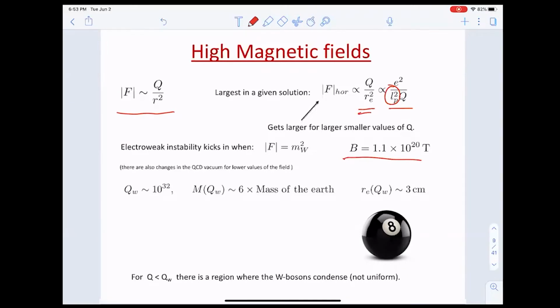Now, okay, so that happens. So starting from this equation and the previous formula for F, you can calculate the charge for which this happens. You can calculate the mass of the black hole of this charge, and it's a mass roughly of the mass of the Earth, and that is a size of order a few centimeters. So for this black hole, you will have this electroweak instability, and for black holes smaller than this, you will find a region where W bosons condense, and we'll discuss in a second what happens with this condensation. But the point is that we can have a macroscopic object where the electroweak vacuum is not the one we are used to. Of course, it's microscopic, but its mass is astronomical.